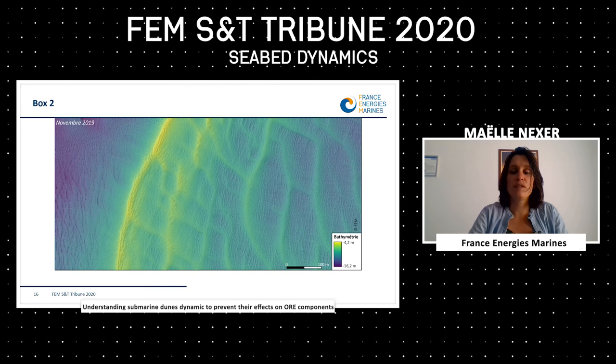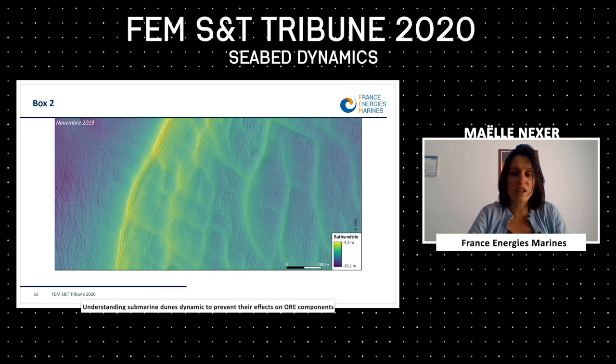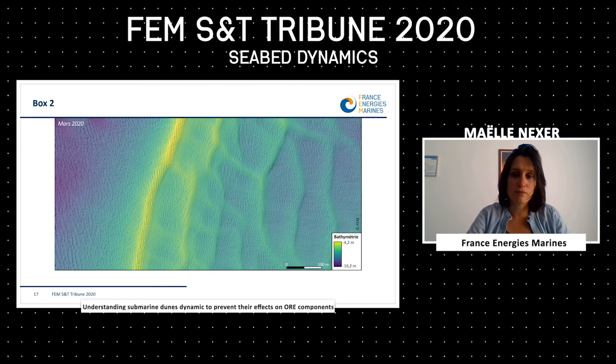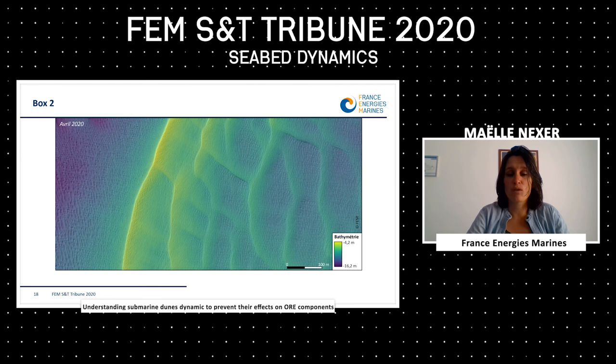This is the bathymetrical survey of box 2, located in the middle of the cable route. It's the end of a sandbank and it has a particular shape with transverse dunes and small ripples developed on it. Between November and March, there is a change in dune organization and also the system moved to the east. Between March and April, the system changed also and moved to the west.